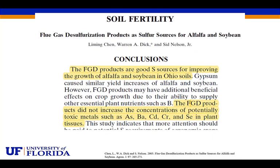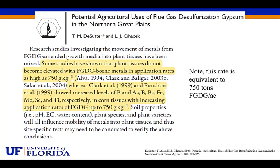Those authors conclude that FGD products are good sources of sulfur for improving the growth of alfalfa and soybean, and that FGD products did not increase the concentrations of potentially toxic metals. So again, this isn't peanut, but we are talking about soybean. It is a legume, so we're going to use that as a model crop to inform our decisions.